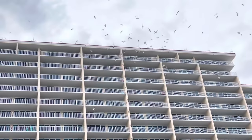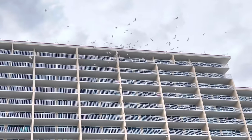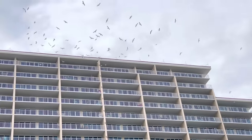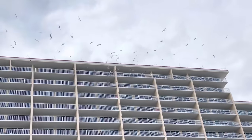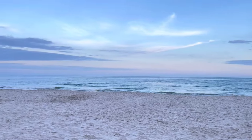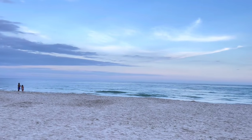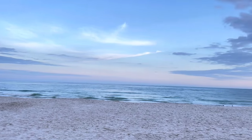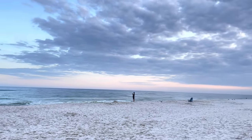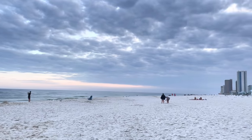I don't know if you guys can see, but these people are like holding food out for these seagulls. So they got a swarm of seagulls diving into their balcony trying to get something to eat. Too funny. Just thought I would share the beautiful sunset with you guys. The view of sunset at Gulf Shores, Alabama.